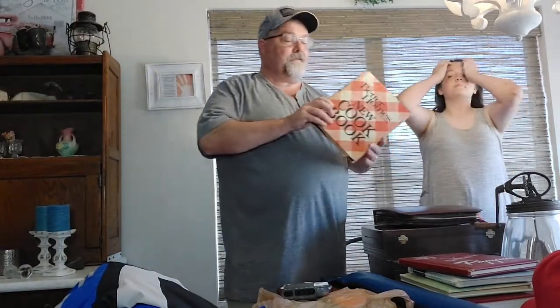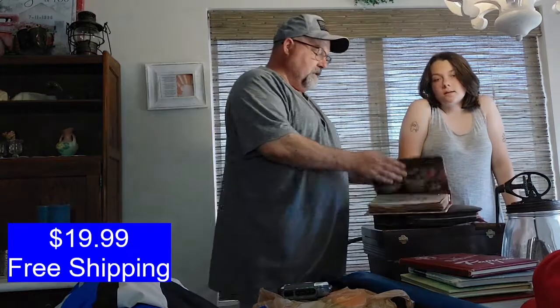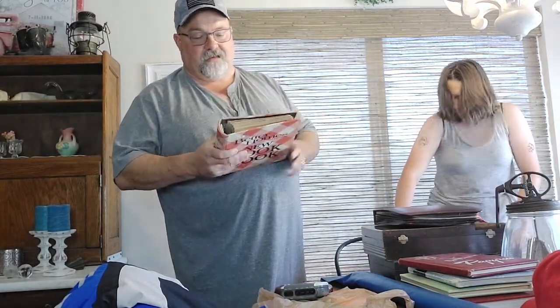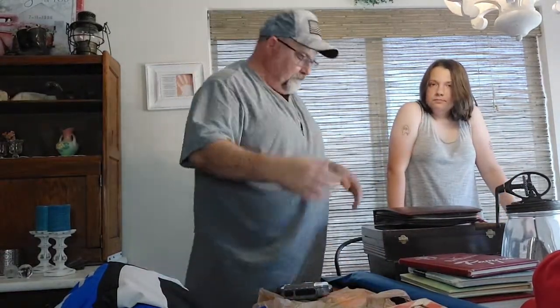Next up, got this Better Homes and Gardens new cookbook. Once again, the title page is gone out of it, so I don't know the exact year. These always sell in my Etsy store. This one's actually in pretty rough shape. The cover's been wet, so it's kind of got that wrinkly feel to it. I usually sell these at $29.99 with free shipping. This one will probably be $20 to $25 just because of the condition, but that's the way it goes.